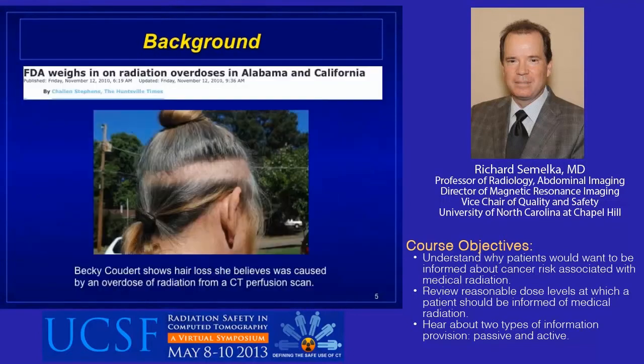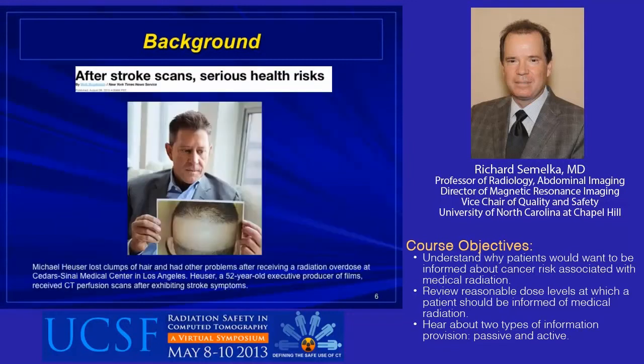So let's take a look at a couple of cases that achieved recent national recognition. Here's an individual who had undergone a CT perfusion study, and you can see the deterministic effect of radiation, hair loss, in the pattern of the CT perfusion brain study. And here's another headline, another individual who underwent hair loss related to a CT brain perfusion study. So this is something clearly that has achieved not only medical but public interest.